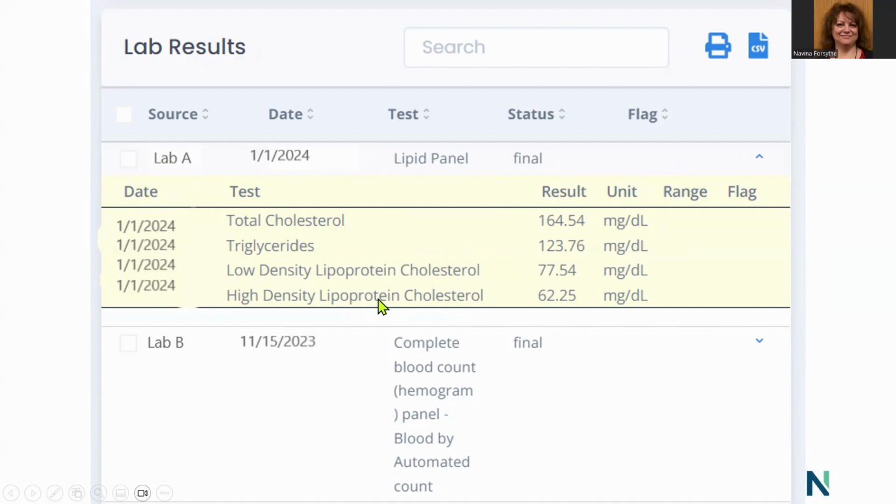If there's an out-of-range result, you will see a red A here in the flag field, and the out-of-range results will be highlighted in a darker yellow, as well as the range and flag filled out. Users again can search and download as a CSV. If you want to only print some of the labs or one of the labs, you can choose which lab you want to print or download by clicking the checkboxes to the left of the labs.